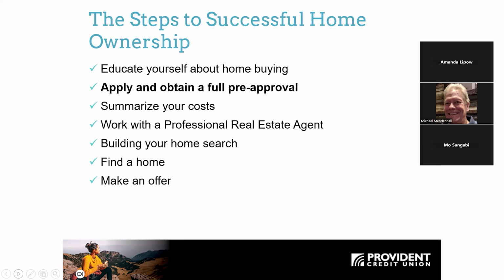Finding the home, two parts to finding the home. First part is the actual value of the property. We'll talk about how we determine value. Second part is understanding the condition. And that means those roof inspections, pest inspections, property inspections. Lastly, we'll walk you through how easy it is to make an offer and how the process moves forward. Okay?